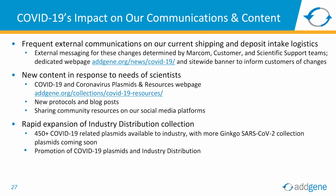So as these examples really show, COVID-19 has had an impact on how Addgene does our external communications on our website. This crisis and this pandemic has had an impact on the content that Addgene is putting out in response to the needs of our scientists, as well as it has had an impact on the rapid expansion of our industry distribution and growth of that collection, of which I've talked about in the last few slides.